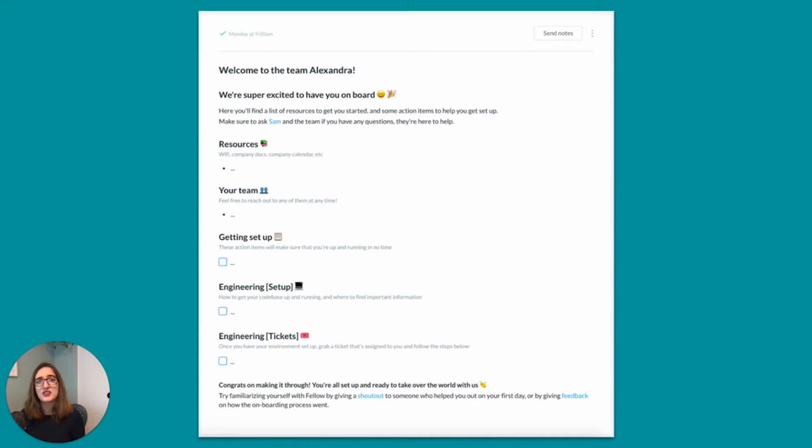It gets attached to the all-day event marking their first day on the calendar, and it's divided up into different sections that cover each of the steps. The resources section includes links to documentation and handbooks, which will have most of the answers that people need, a lot of those FAQs. And the three sections at the bottom contain a bunch of action items with things like setup process for the first day and a bunch of goals for them to achieve over the next week.